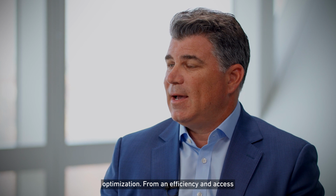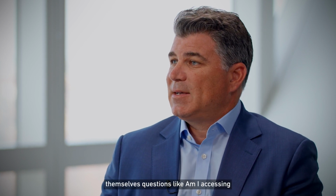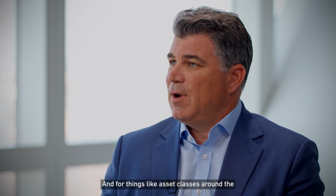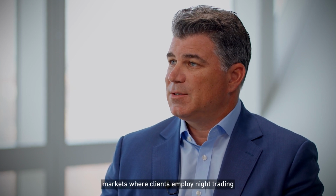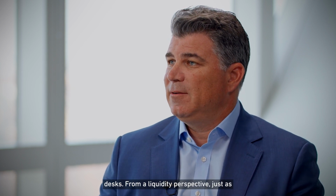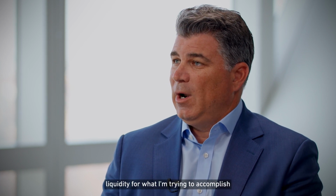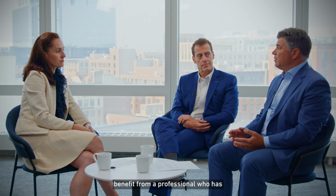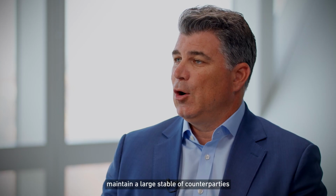From an efficiency and access to liquidity perspective, clients often ask themselves questions like, am I accessing markets efficiently? And for things like asset classes around the margins, like emerging markets, exchange-traded derivatives, and even international markets where clients employ night trading desks. From a liquidity perspective, just as well, do I have access to the right liquidity for what I am trying to accomplish from an investment perspective? And would I benefit from a professional who essentially has the resources to build and maintain a large stable of counterparties across asset classes?